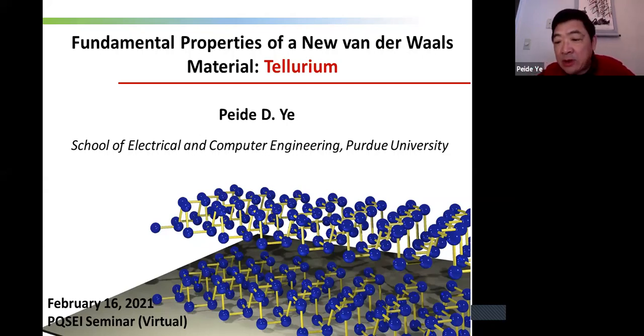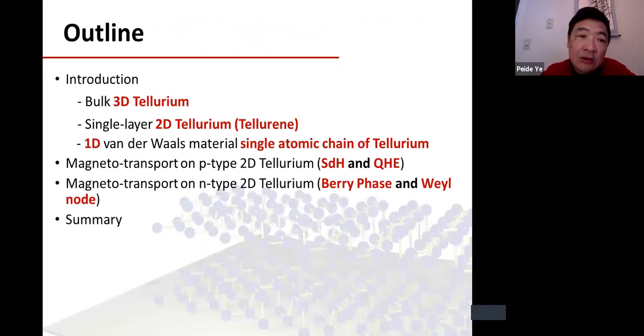Most of the time I will talk more deeply about physics, but in general I will probably introduce some of this material first. So the title I changed to the fundamental properties of a new van der Waals material called tellurium. So the outline is here. I first introduce some background of tellurium, then I will mostly talk about the material development at Purdue, and we will also make some devices and do fundamental characterization, but most of the time I will talk about the magneto-transport.